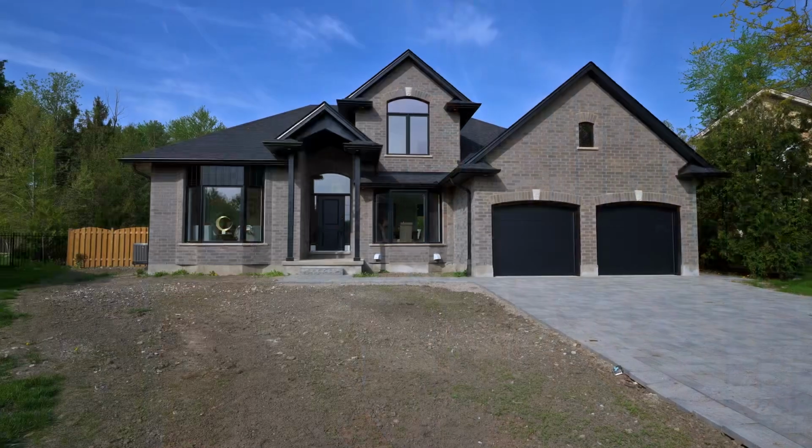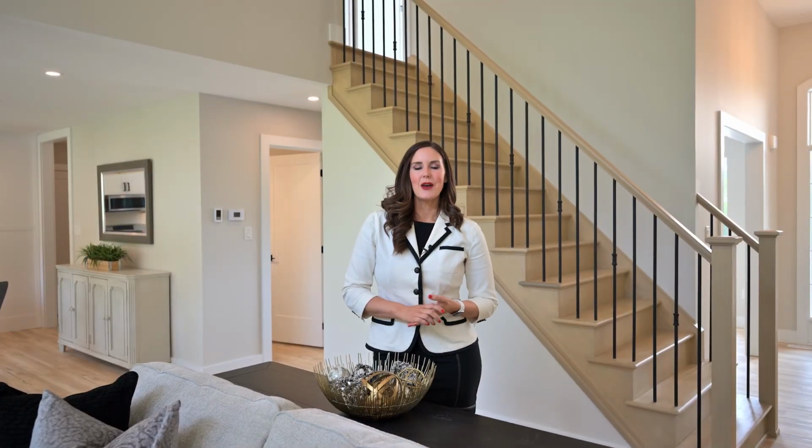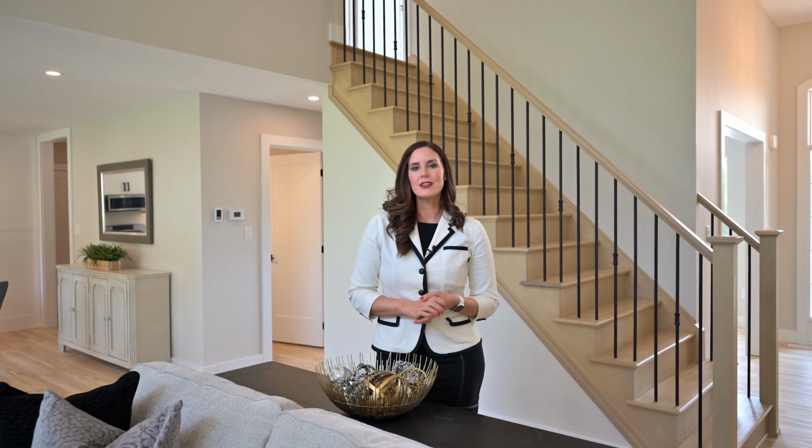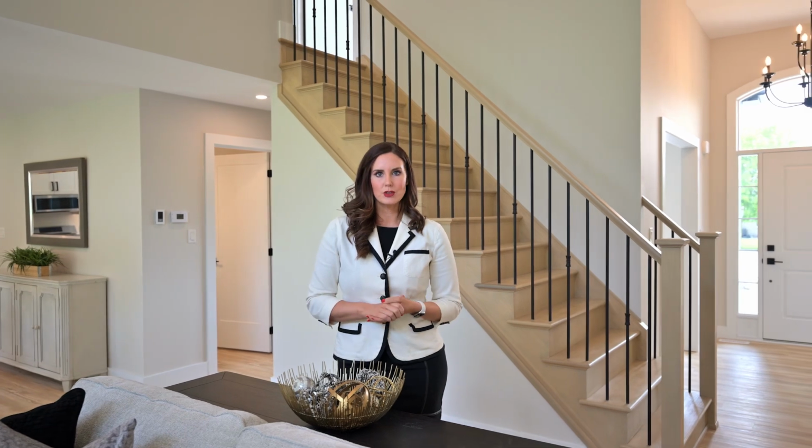What's better than a renovated home in an established neighborhood? A brand new home in an established neighborhood. Welcome to 11 Warbler Circle. This entire home was reconstructed from the foundation up in 2022.